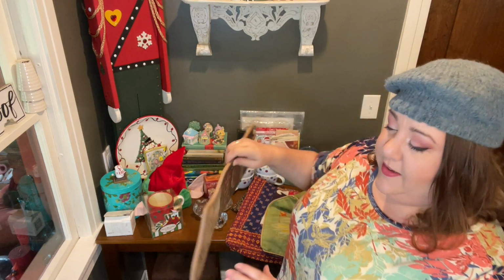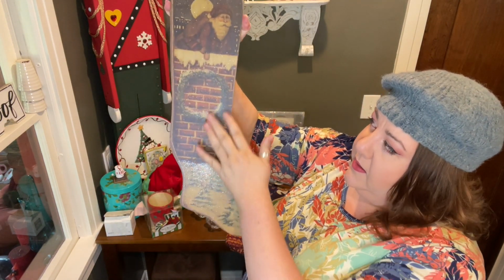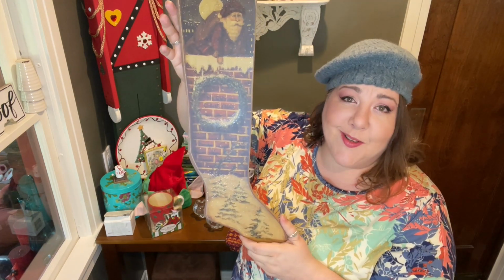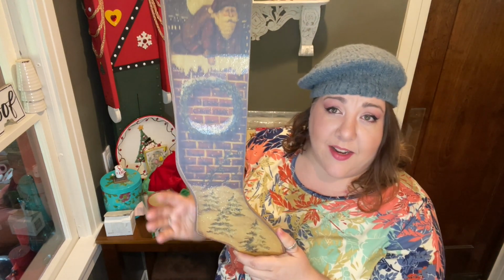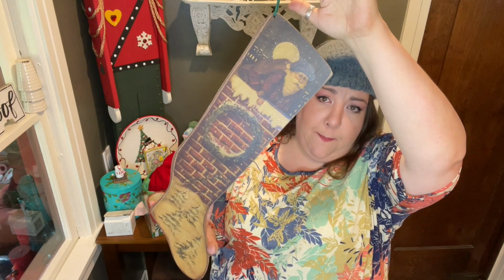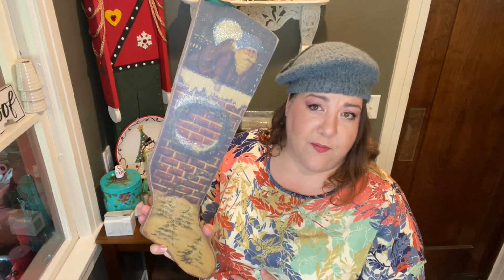I had one more Christmas thing kind of hidden under here, and it is this printed Christmas piece. It says Merry Christmas with a Santa, and it looks like one of those old stocking stretchers. Just a nice little hanging. This will go up to the shop. And I imagine this is probably again like an $8 or $10 decorative thing.